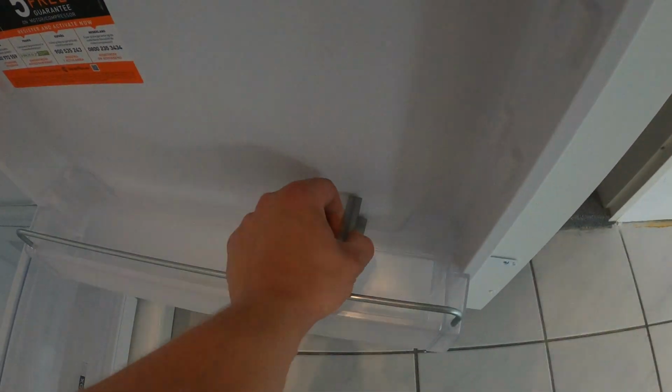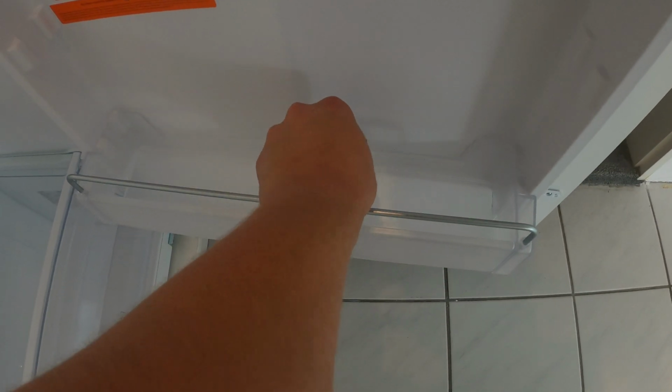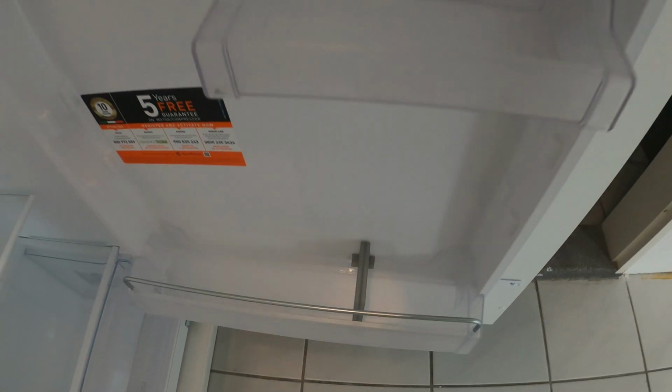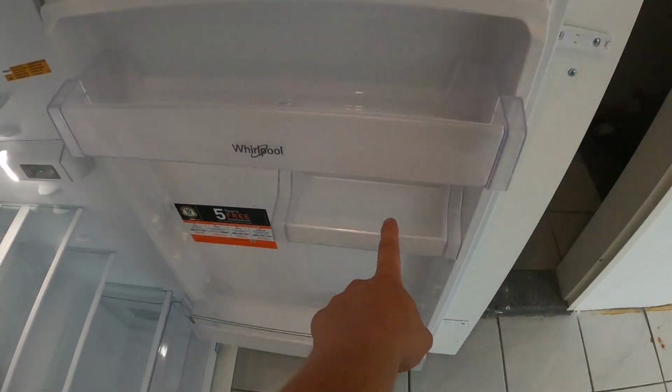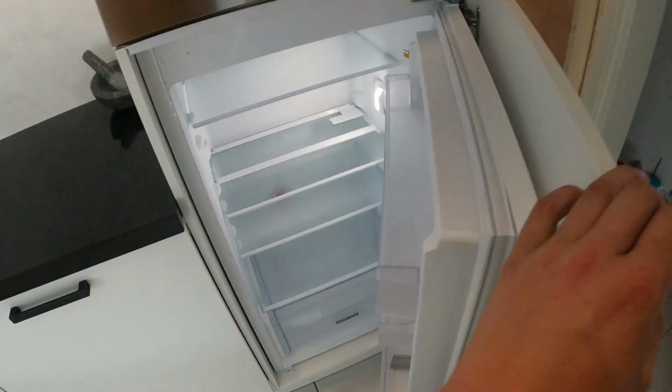I actually do not know what this is supposed to be. I would assume it's a drink divider. I don't know, but I'm not really gonna use it if I'm being honest. Alright, there we go. Probably gonna put eggs in here. Maybe this is meant for eggs. I don't know, but I was actually surprised because I thought it was gonna be just this. But it just blends in really, really nice with the kitchen.